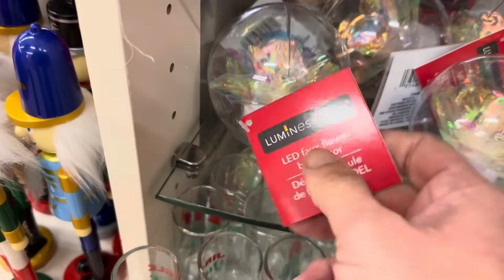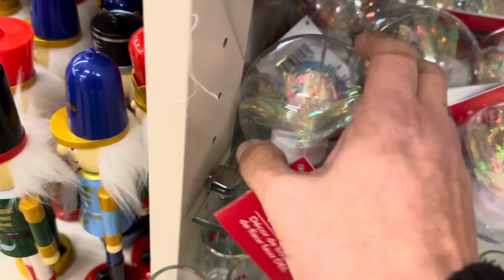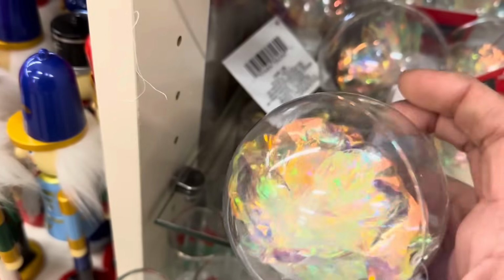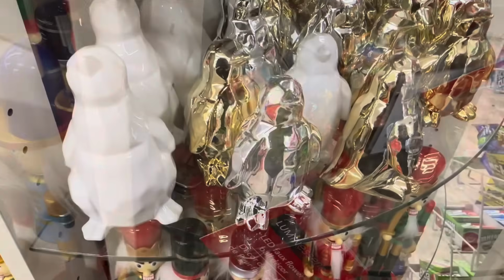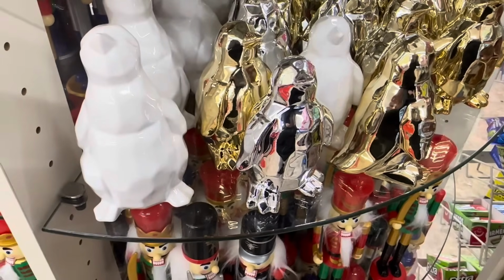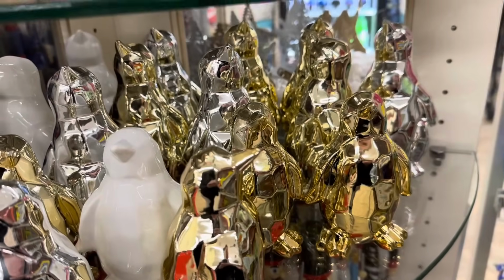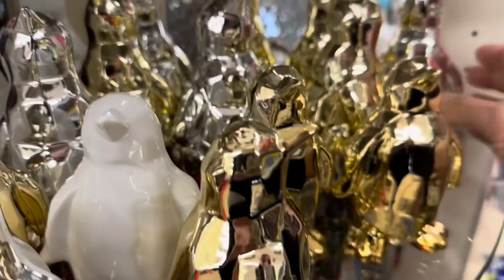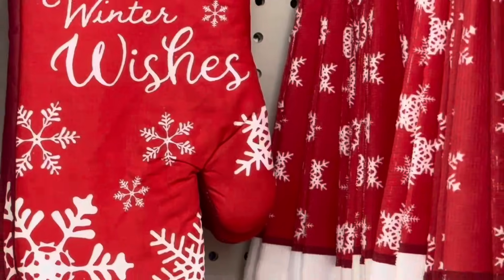Then this is with all the Christmas stuff. This is an LED faux flower ball decor. So it's got this holographic cello paper in there and there's a light in it. And look at these amazing penguins, white, silver, or gold. And there are actually two sizes in each color, if you can tell the difference. All three colors have two sizes.